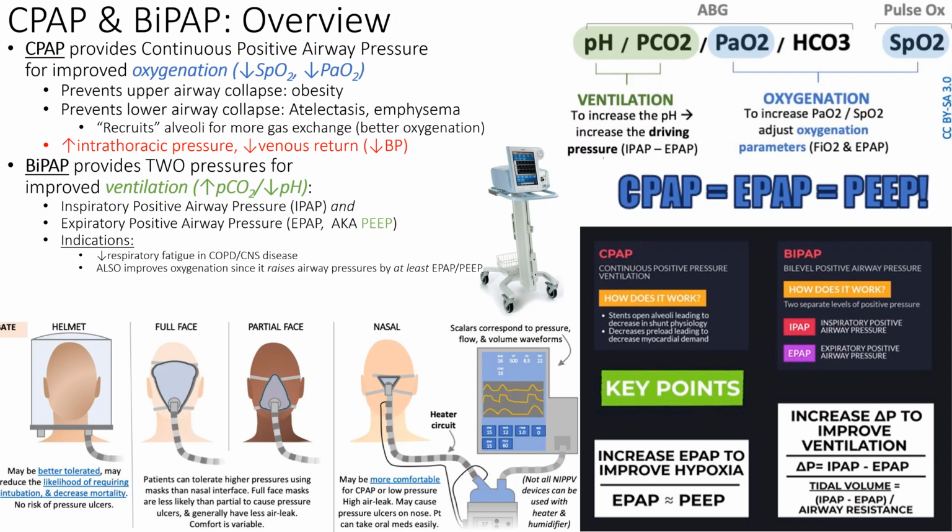Okay, so CPAP and BiPAP. It's done by the same machine right here. This is the Philips V60 or something like that. And again, our RTs are the mechanics of the hospital. They know exactly all the different machines, what they do, the different models, what kind of tires they take, all kinds of different things, right? So CPAP and BiPAP can both be done on this machine. There are other modes you can do as well, but we'll be focused on CPAP and BiPAP, right?